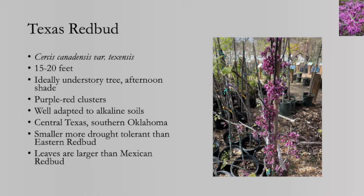This is the Cercis canadensis variety texensis, 15 to 20 feet tall, significantly smaller than the 30-foot Oklahoma or eastern redbud. Ideally, it's an understory tree, so that is the tree that could be planted in the afternoon shade of an oak tree, or a Mexican sycamore, or a larger tree, like maybe a cedar elm. Give it a little protection. The colors of the clusters on here, the blooms, are purplish to red. So we've gone from pink to deep pink to red, and now we've gone red even to purple. So it's a different color plant.